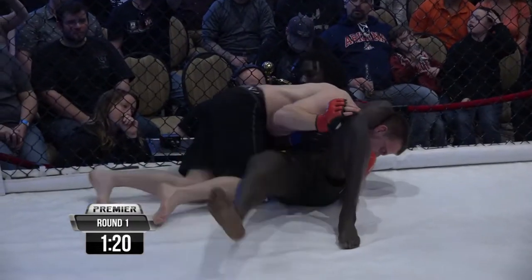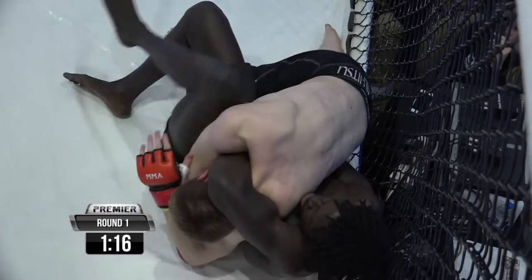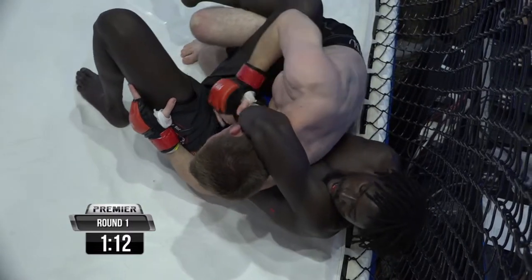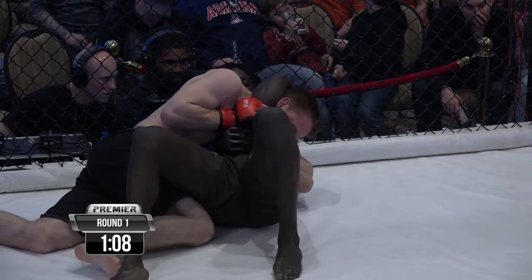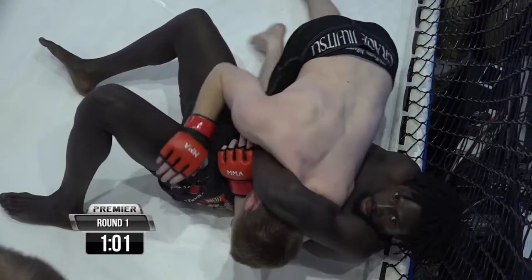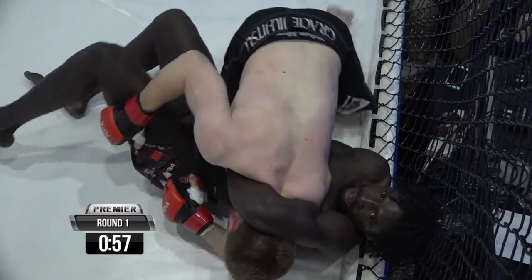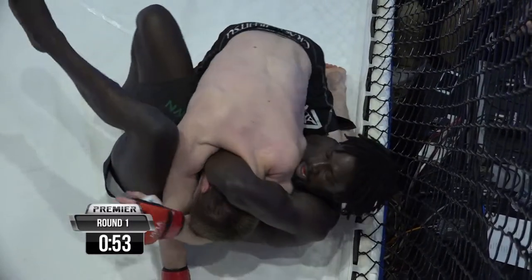Diop is going to try to sit out here and make some space. Deal's doing a very good job of controlling the hips and not letting Diop get away from him. Now, Diop's not in danger here. He's got to work on getting his knees in, getting back to half guard or maybe guard. Maybe he's just letting Deal sit in side control. No danger, not getting hurt, but he's not winning the fight. Yeah, just kind of hanging out.